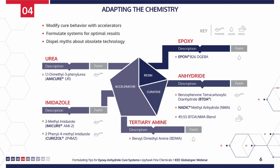It was important to come up with systems where we could optimize results, and at the same time, frankly, dispel some of the myths about the epoxy-anhydride chemistry being an older, perhaps even obsolete technology. If anything, it's become highly relevant to address some of the modern applications that we've discussed.